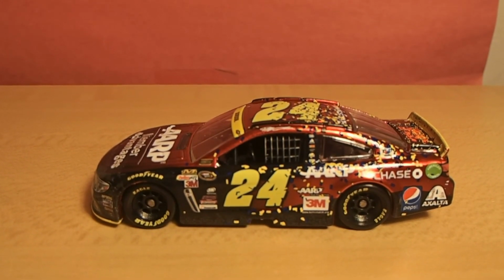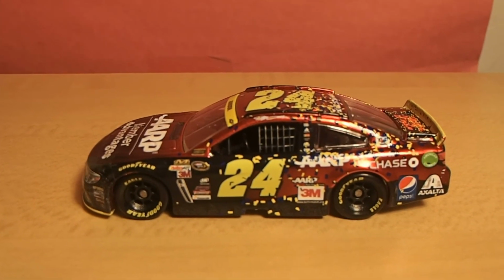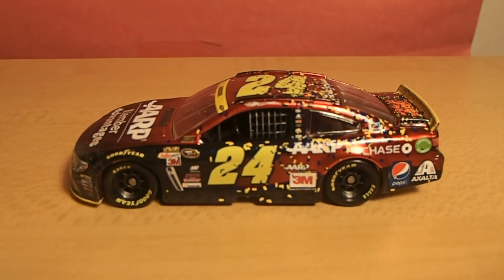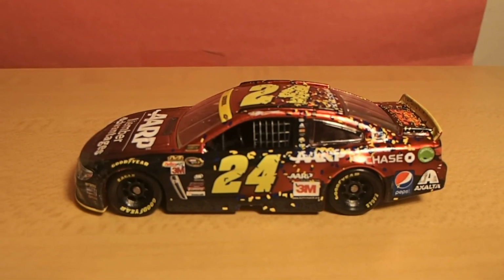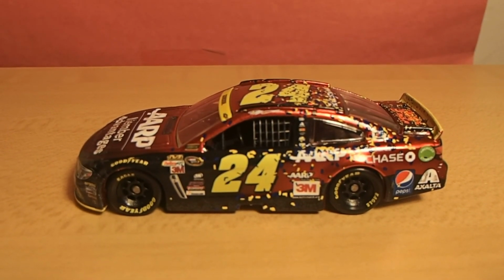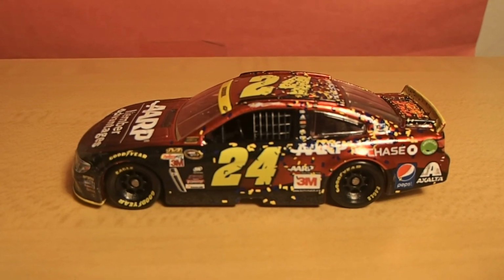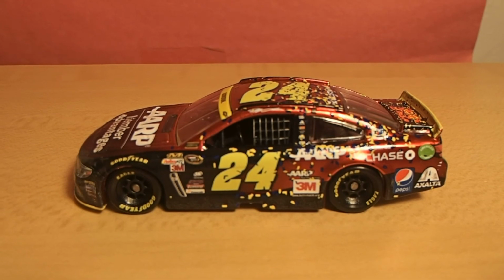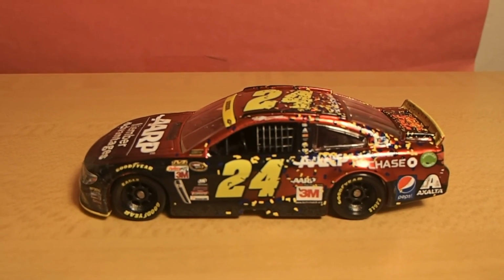And I'm so happy I had this diecast. I get it's not the regular version, but as long as I have a version of the 1/64, that's all that matters. So, as a big Jeff Gordon fan, I'm definitely going to have to give this a 10, but if you guys are not Jeff Gordon fans, you would probably rate it lower, but this car means so much to me. It literally does.